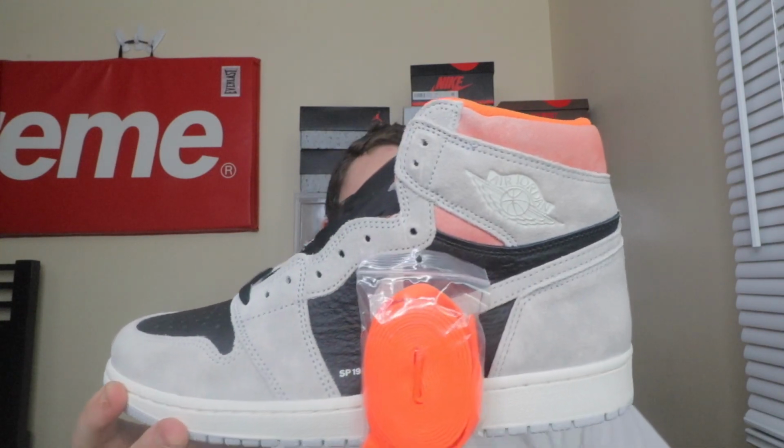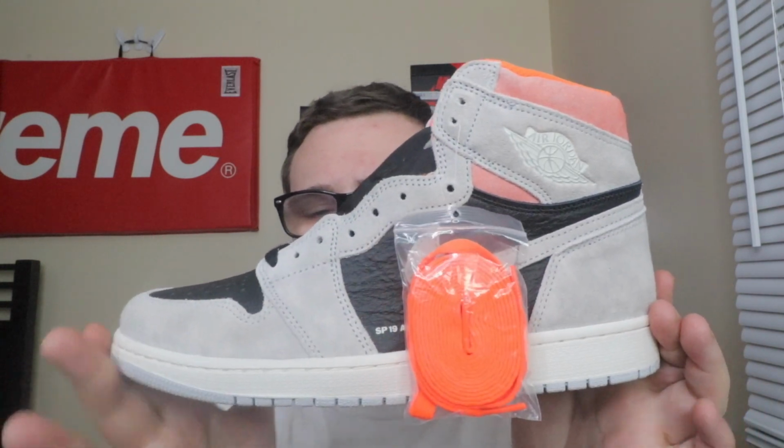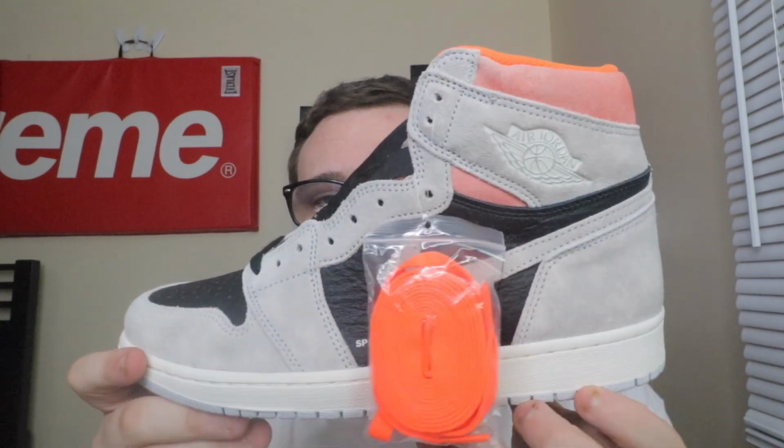But I did pick up the Hyper Crimsons. You ready for the price? 10.5 deadstock. Locally, I only paid $240. If you check StockX, they're at almost $300 or around $300. So I paid $240 locally. I think I paid a really good price for them where I can go flip them and make some money.